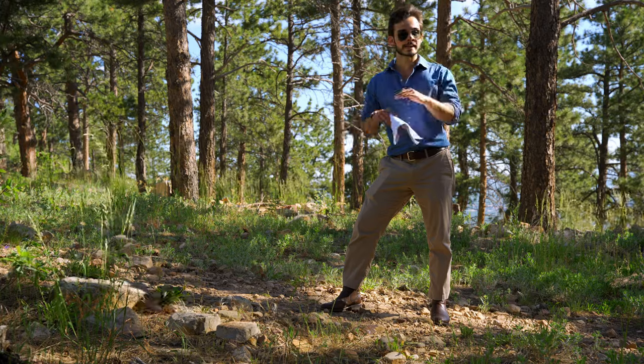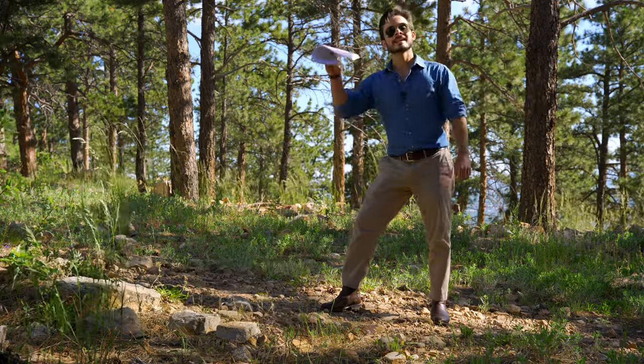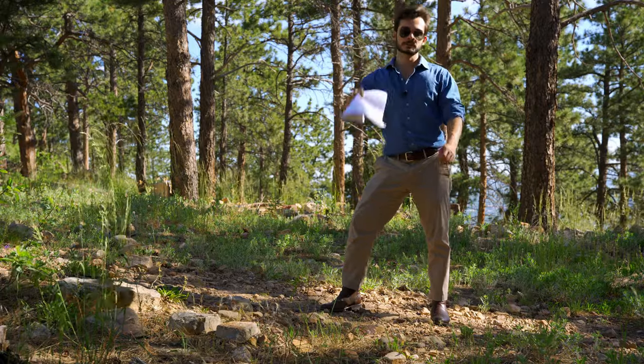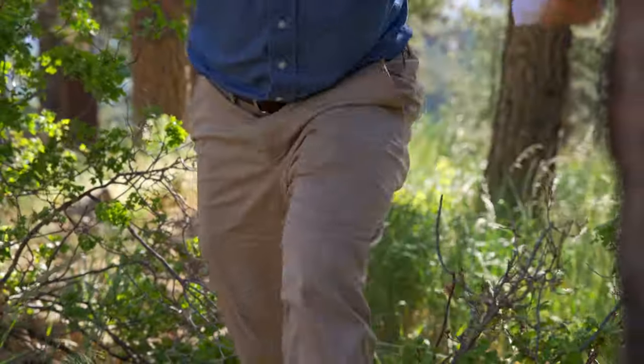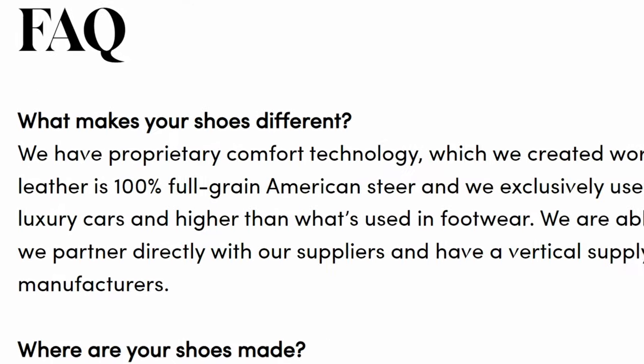These are not things that any other company is doing even remotely close to this price range. And they actually make a difference. True innovation that isn't just creating new types of plastic and foam and calling it proprietary comfort technology.